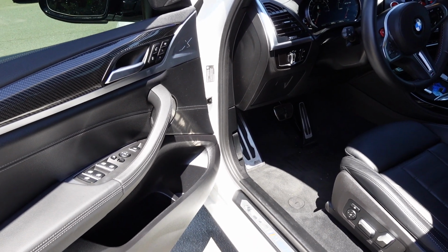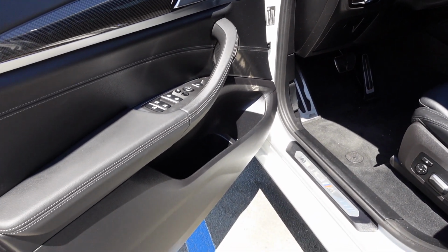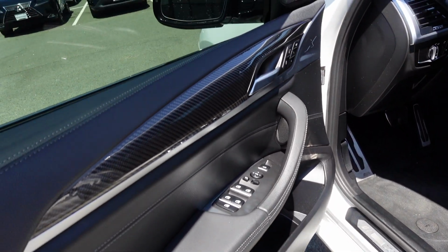But for now, I'm going to go over the interior. I'm going to talk about some of the new changes, and we'll just go over it together, because the newer generation BMWs are still unfamiliar to me. So let's go.